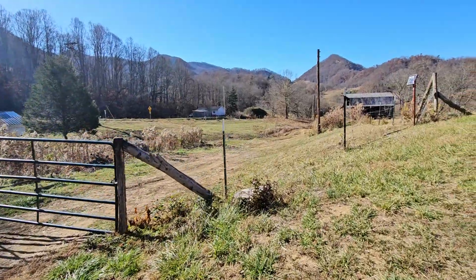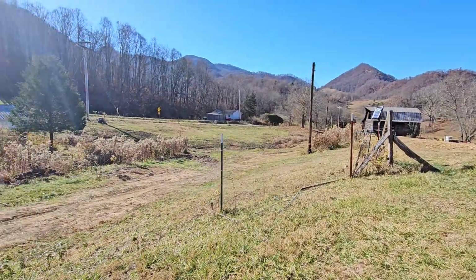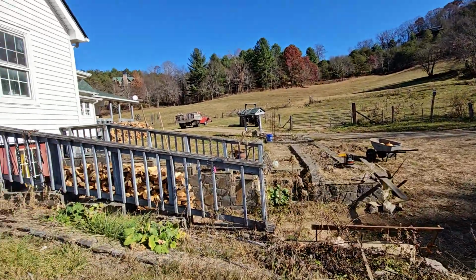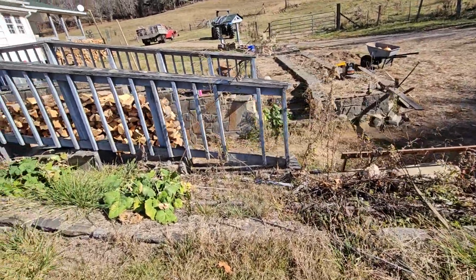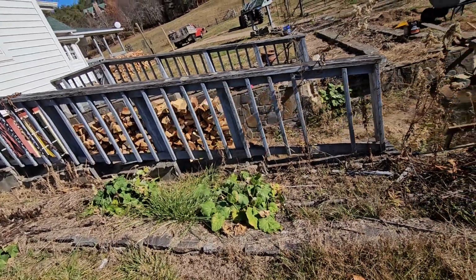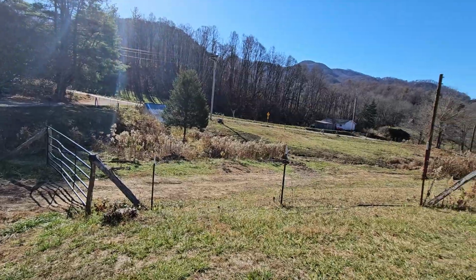It's a beautiful day. When I came out here this morning, it's probably close to 9 o'clock, and it was 53 degrees. Right now it feels like it's at least 65. It's just yummy.